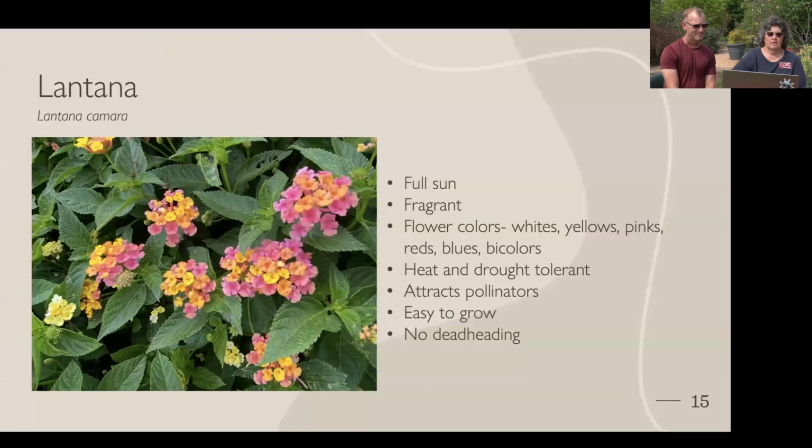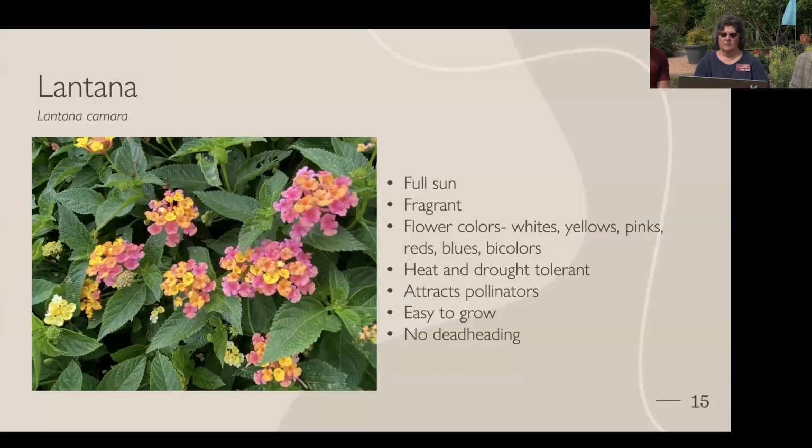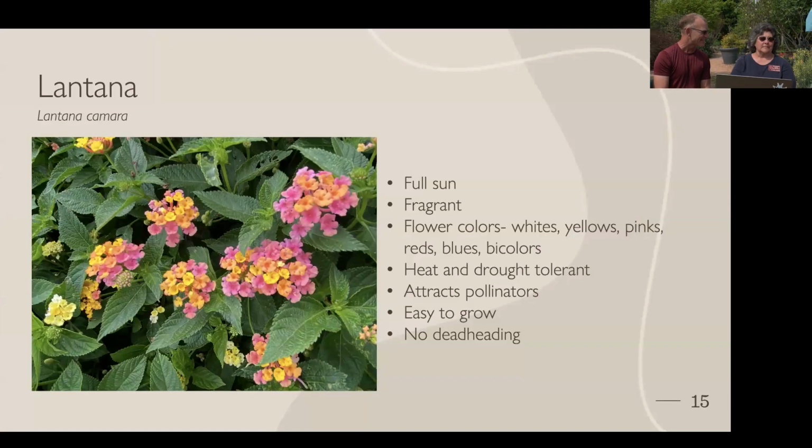Yeah. Okay, then we're going on to lantanas. Lantana is another full sun plant. It has a nice citrusy smell to it. I like it. Some people don't. Well, apparently Tim doesn't, but I like it. Smell to me, well, citrus with burnt. No accounting for your nostrils.